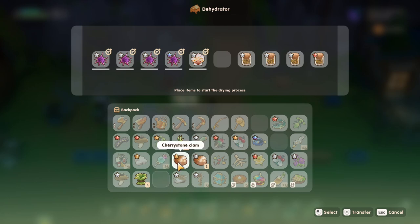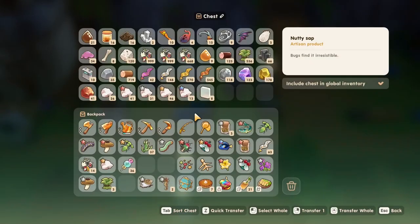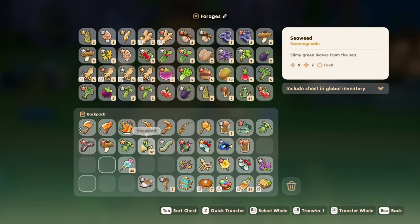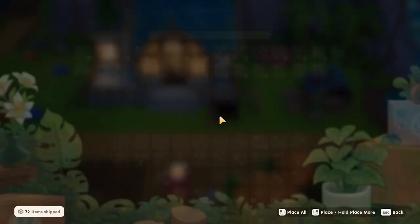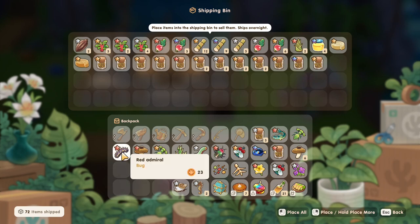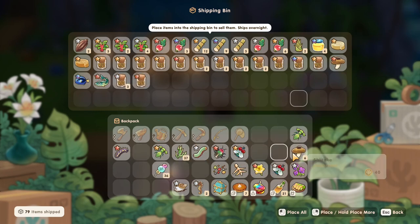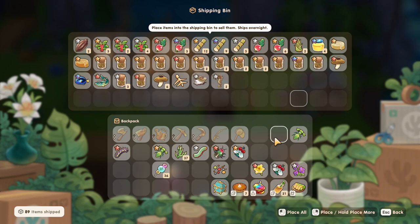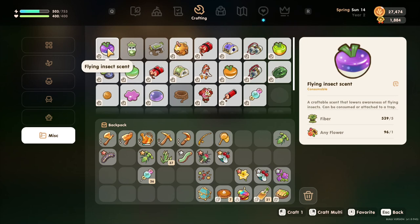All right, I didn't even unload all this from last time. There we go. Shiitake mushroom. Yes, you can have that, and we'll actually clear out the plain ones. Oh no, I wanna make fish bait out of the bugs. And we've got a couple of flowers we can make scent out of, which I would rather like to do. Flying insect scent. Okay, so. That's all the flowers we have on us.